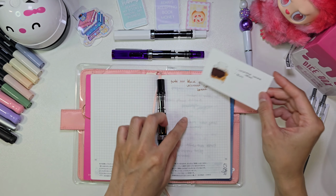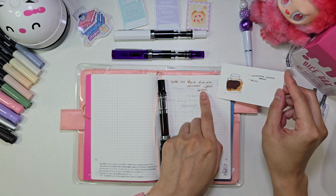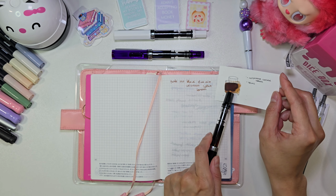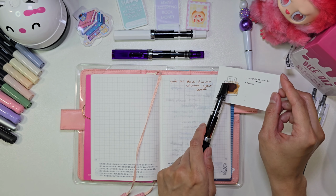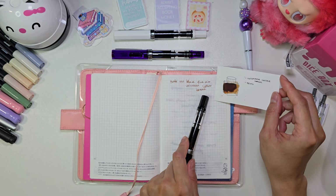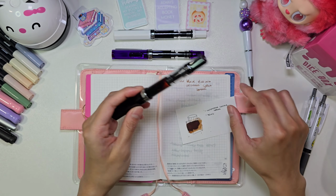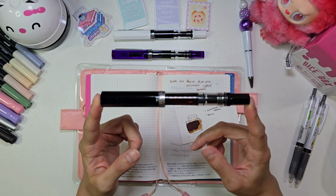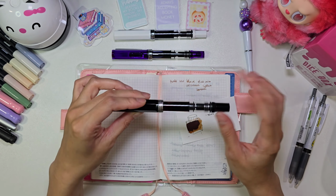So this is the sample, and you can tell with the fine nib, you actually get pretty close to that true color here. That's the darkest it goes, that's the lightest it goes. I really like this for daily checklists, journaling. It's a very good ink.